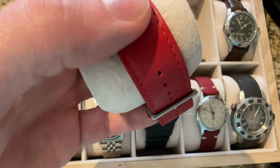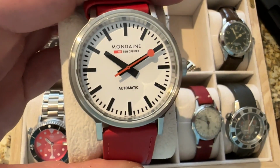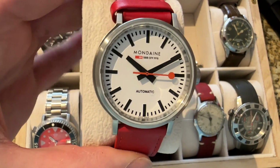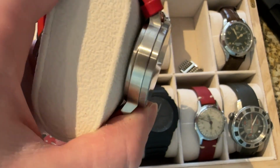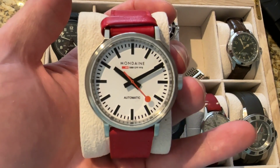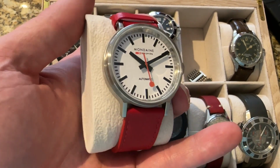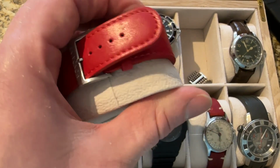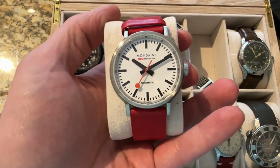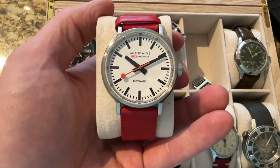This is a nice watch too, guys. I got the Mondaine, the Mondaine original automatic. It's just a beautiful, dressier, very simplistic, almost Bauhaus design watch. Teddy Baldassar is a big fan of this brand, and this watch face is actually a clock face. It's the official clock of the Swiss railway system. This is a pretty colorful but very basic looking watch. I think simplicity done right here.